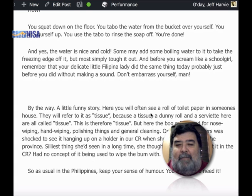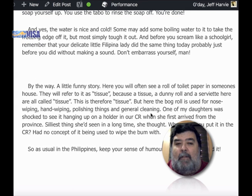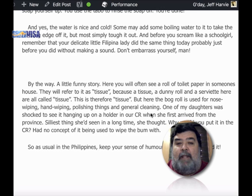By the way, here's a funny little story. Now, here you will often see a roll of toilet paper in someone's house. Now, they will refer to it as tissue, because a tissue, a dunny roll, and a serviette here are all called tissue. So therefore, this is tissue. But here the bog roll is used for nose wiping, hand wiping, polishing things and general cleaning.